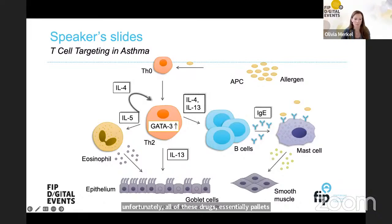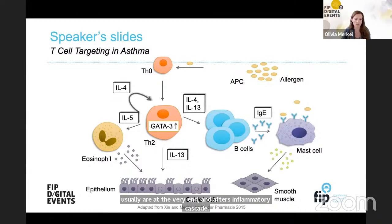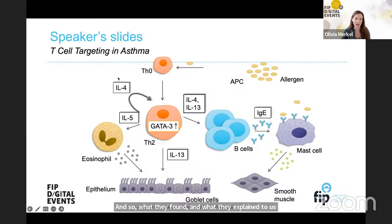So we can use, for example, mast cell stabilizers, or we can use antihistamines, and we can also work on the smooth muscle with beta sympathomimetics. But we usually are at the very end of this pro-inflammatory cascade. And so what they explained to us is that this slide, which seems rather busy, is actually not so complicated if you look at it.